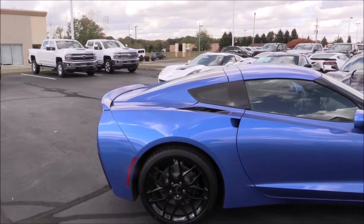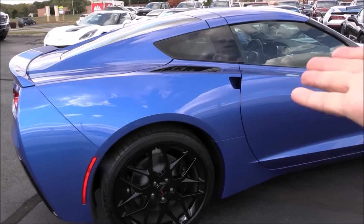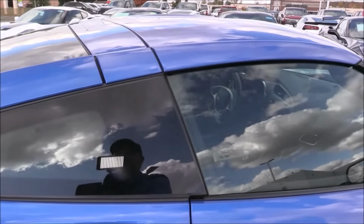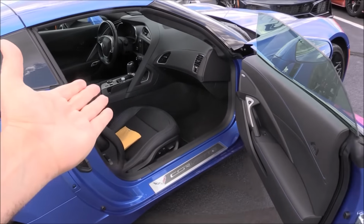Even when we get it from another dealership, we go through a PDI process. This is beautiful. I wish the sun would come back out, but we have those beautiful Motorsports black wheels. Those are cool, man. You don't see those too often. And once we get it all pictured up, you'll see the blue stitching inside.